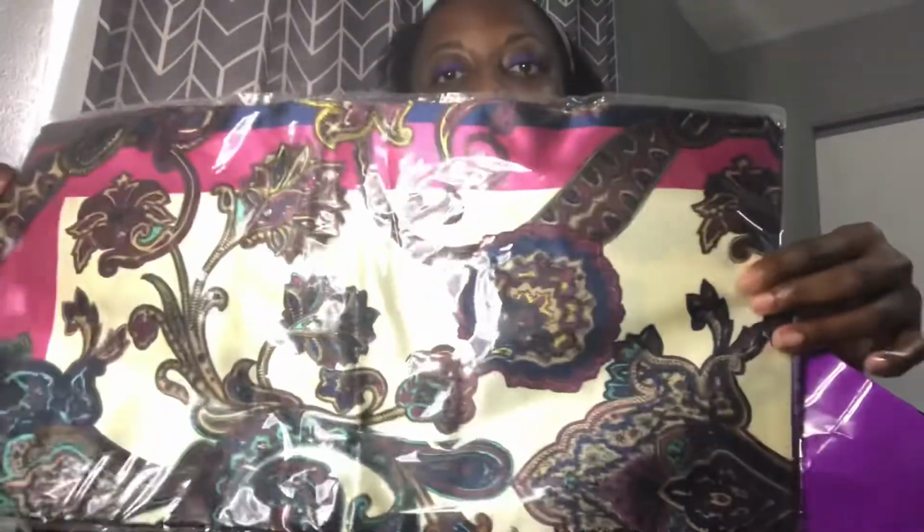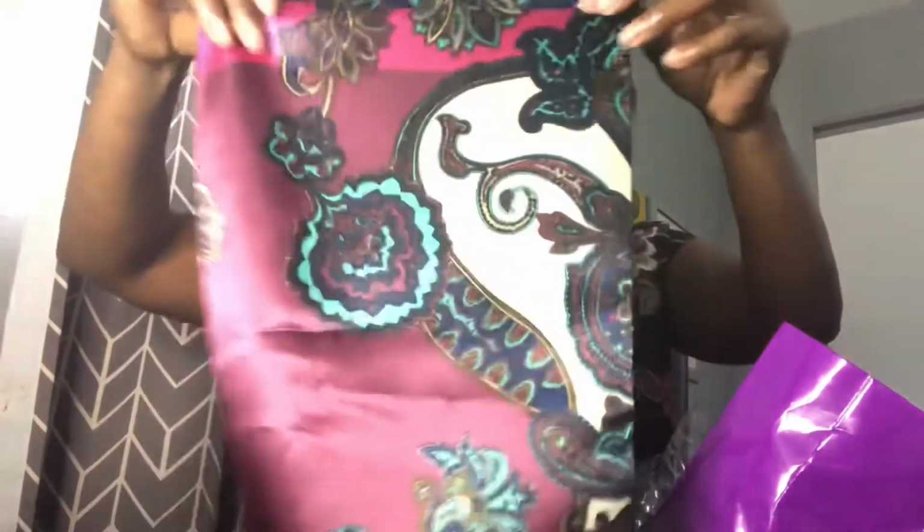So let's get into this haul. I'm gonna reach in and see what is in each baggie. I got a lot of business cards in here. So this is one of the items, and I wasn't able to show, but it's her daughter's business. I showed that she was a 9-year-old business owner. She was in the newspaper, so I wanted to support her, and I bought one of her satin scarves. The colors in it were really pretty. So this is what it looks like, guys.